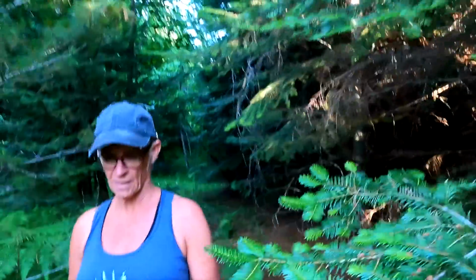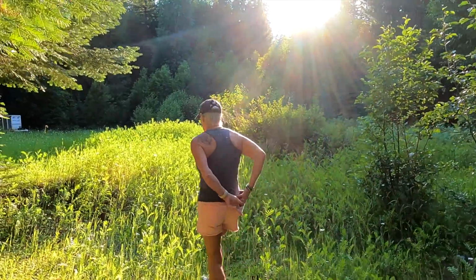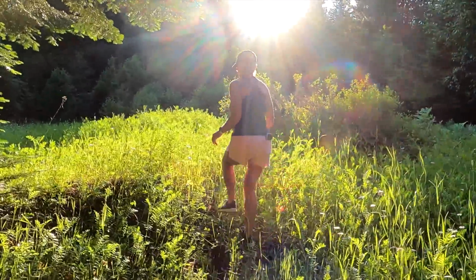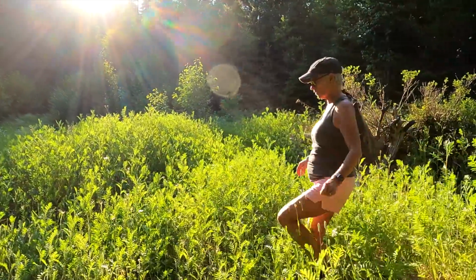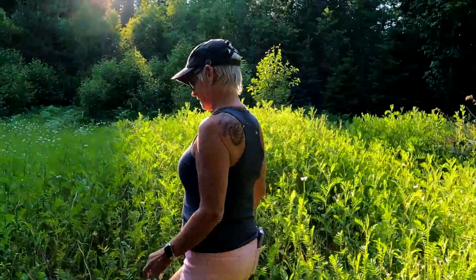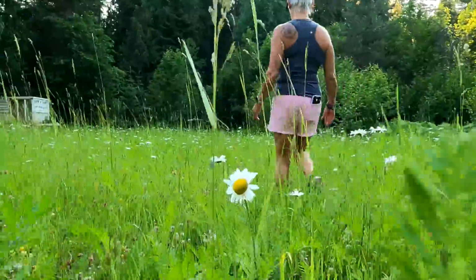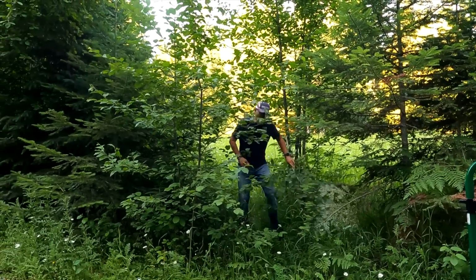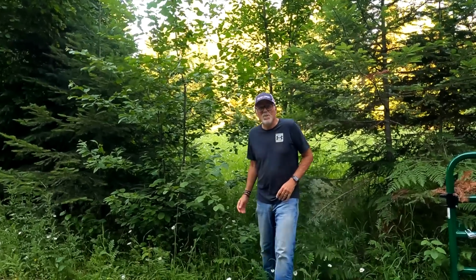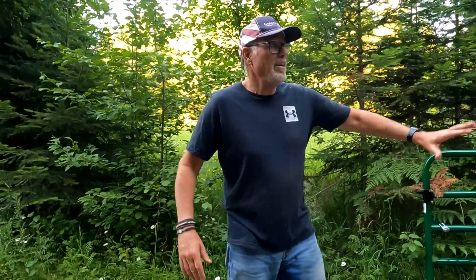All right, now we are heading out of the deep dark forest into a grassy field opening. This is where we border with our closest neighbor. So here we go. Of course I went up and over. All right, we made it through all of that, and now we're to our driveway and, in fact, our gate.